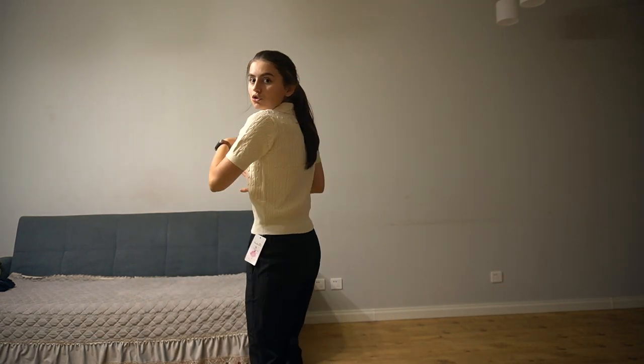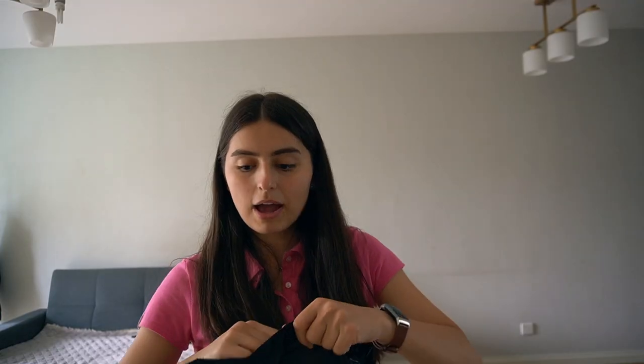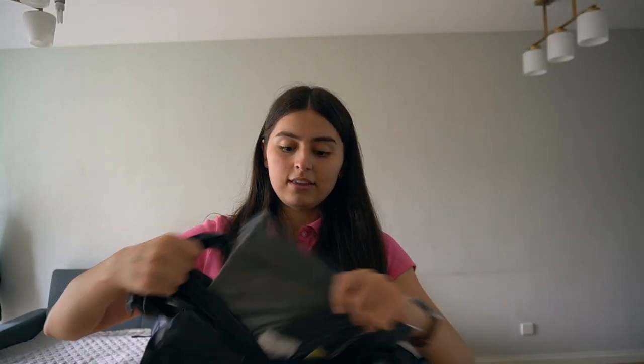But this is the top. I love it so, so much. The material just feels so comfy. And I genuinely think it's one of my favorite shirts that I got. So, love it. Next package. Let me check the time. Okay, still good to go.